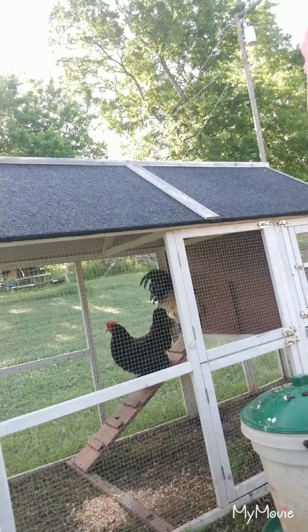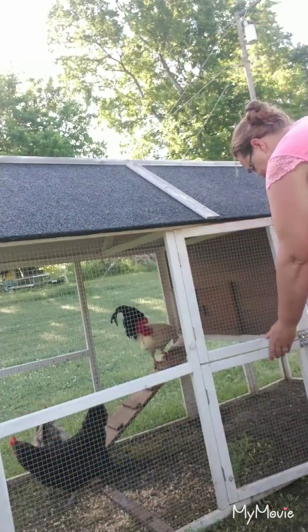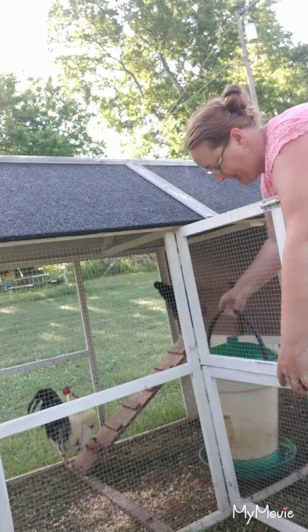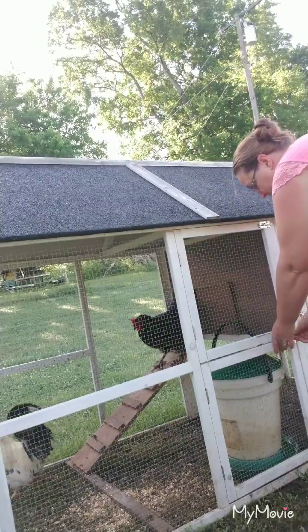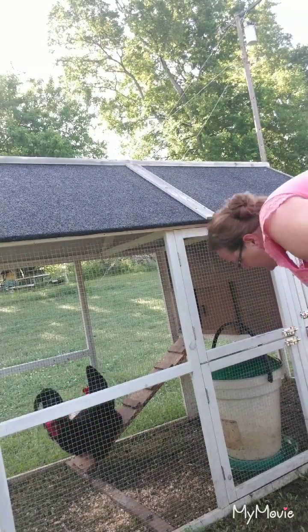I gotta go get them some more water. So I'm wondering why my chickens freak out like that when I put feed, or sometimes just even open the door. But one time I caught my daughter throwing feed at the chickens, and so I got on to her for that, but she hasn't done that anymore.